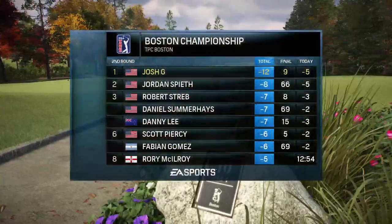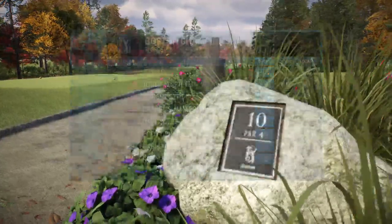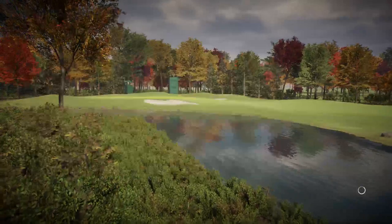Well, Rich, two rounds in the books, and it's easy to see why the leaders are on top of that leaderboard. Excellent performance, but still, a long ways to go in this tournament.